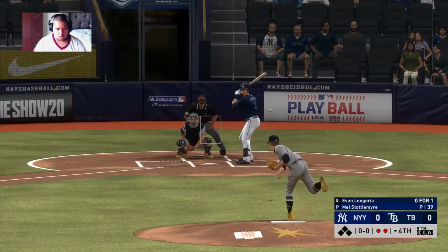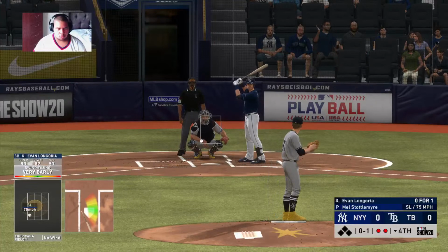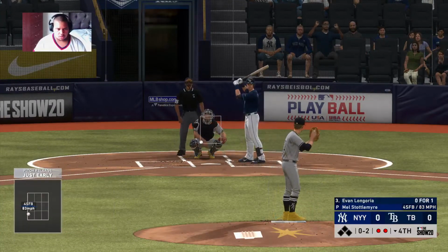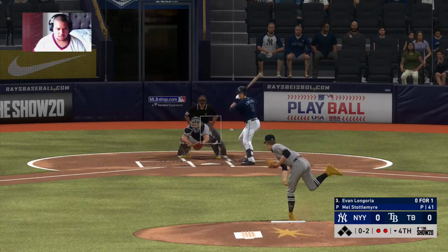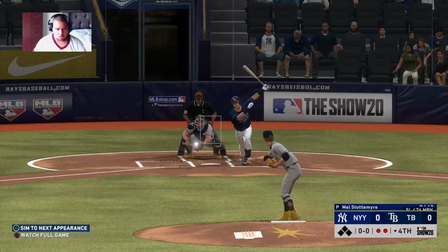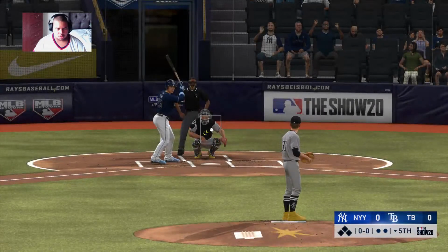At the plate, Evan Longoria, as he'll swing and miss at a first pitch slider for strike one. Comes into this at-bat 0 for 1 in the ball game. And he'll try to get him to chase the fastball there, but he lays off. 1-2. And he struck him out.